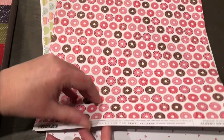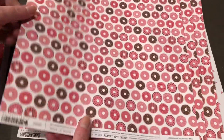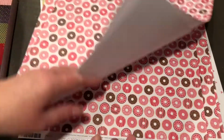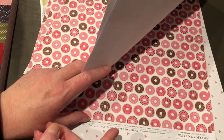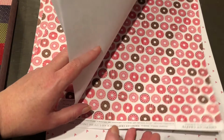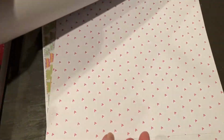I want to work on a Valentine's Day journal, and I have one Valentine's Day paper pad from last year, and I will use that. And you know what's nice about Valentine's Day, it seems like you can get away with a lot of music notes in it. Someone suggested, was it Monica, to make a music note journal, and I need to go through and gather up all my music note sheets and do that. That was a great suggestion.